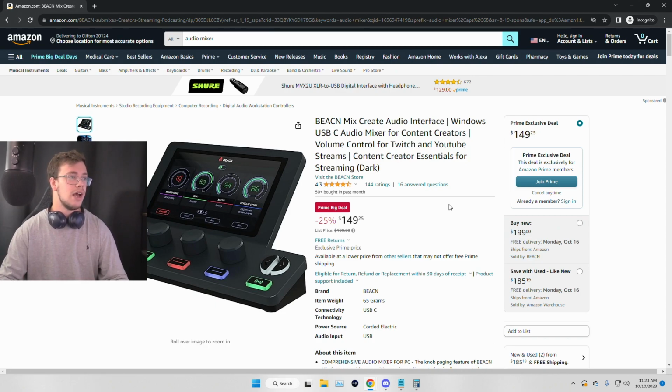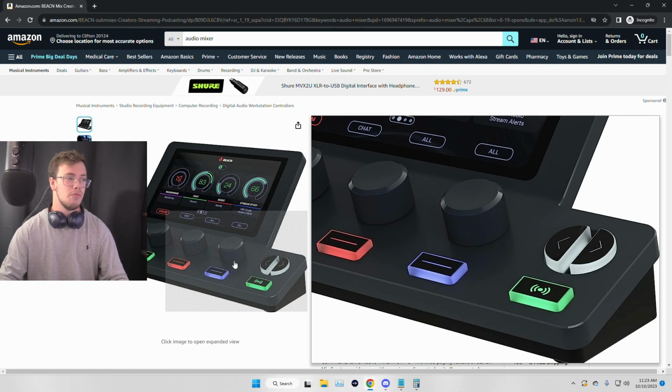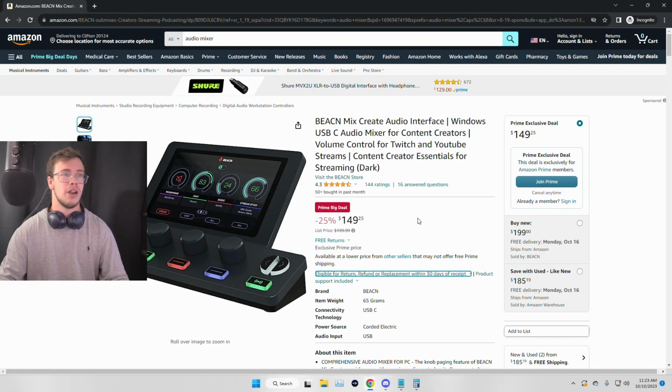But of course, this has a mixer. You'll be able to mess with all your settings and stuff like that on it. And this is a premium audio mixer for anyone who's streaming and gaming. I would recommend this to any streamer out there. I'm probably gonna get one a little bit later. I just haven't done it because it hasn't really been necessary to me.